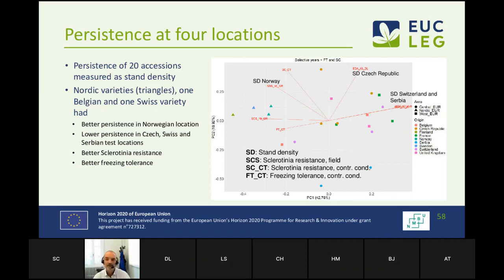So what you see here is each symbol again is one accession, and the arrows indicate the different explanatory variables that were used, and these were different scorings of stand density, for example, in Norway, and these seem to separate the accessions towards the upper left, and then on the right you have the stand density in the Czech Republic and Switzerland and Serbia, which seems to distinguish in the other direction. And you can quite nicely see that there were some accessions clearly performing better in Norway. They showed a better persistence in the Norwegian location, and these were mainly the Nordic varieties and one Belgian and one Swiss variety.